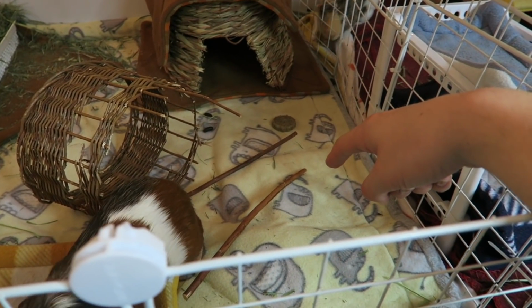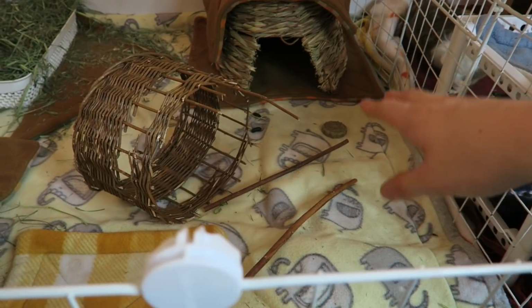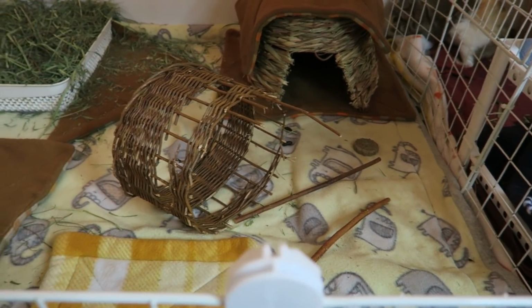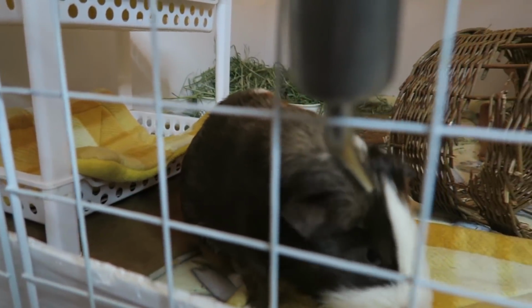This is probably gonna get another one day use out of it because it is a little on the dirtier end, but it is obviously dry. It's just there's some spots where it's kind of wet, which is why I put pee pads over there. But this is his cage all clean, all nice and fresh for my little Ezzy Boo.